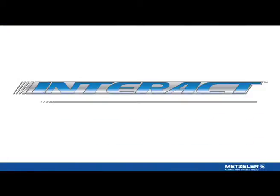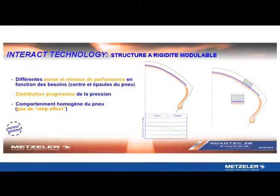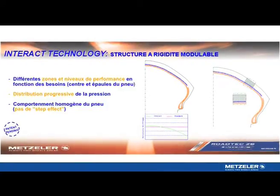Metzeler is calling this system Interact. Interact because it's clear that the different components, carcass and belt and tread compound, are interacting between themselves. We used the system the first time on the new product, the Z6 Interact.